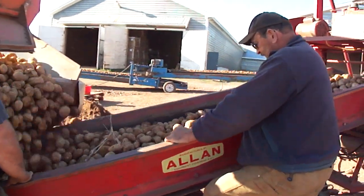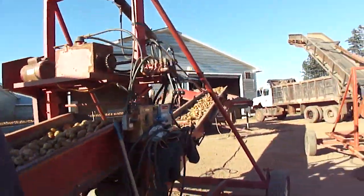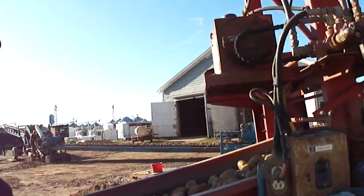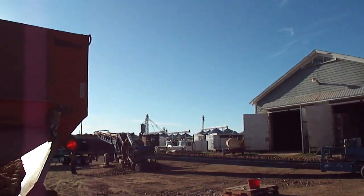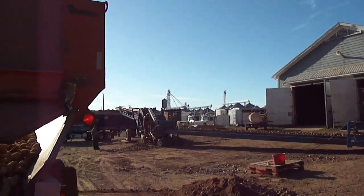Then they go on the conveyor belt. And Robert's picking out the bad stuff. And up on the line here, they're sorting out the good and the bad. And then they go way over there. Now what's the difference here? They come out of this truck and they go over into that truck.